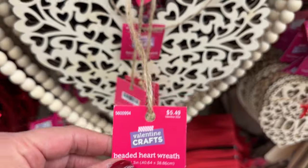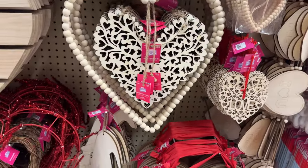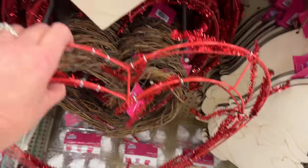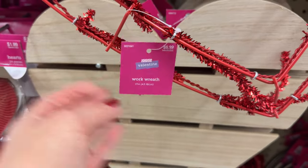I love these DIY wreath options that they have, like this beautiful one right here. And then they have down here one that you can add your own tulle or ribbon to and DIY your own wreath. And then they have this cute grapevine heart one as well.